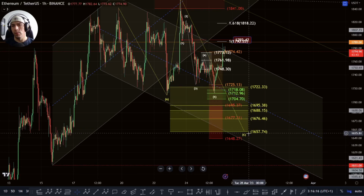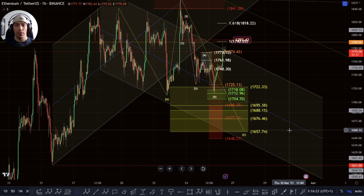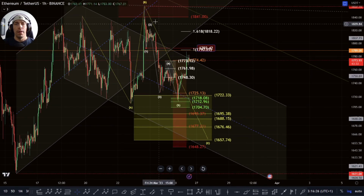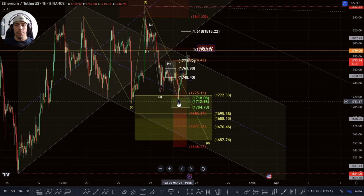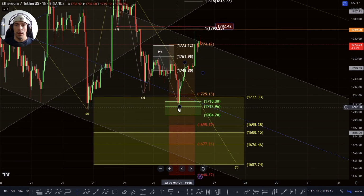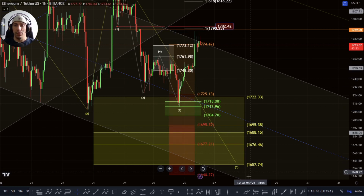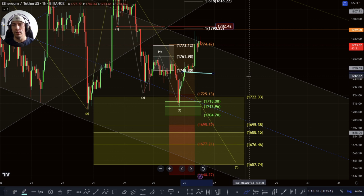But really, once we start to lose this 1657, if we do move down here, we'd need to start to be a little bit cautious about this, possibly actually looking to extend out to the downside. So it's possible we could complete here. Like I said, we've come into this zone and we started to move up with some nice, good, strong moves here. However, we need more confirmation of that. We need to hold some of these key lows here.